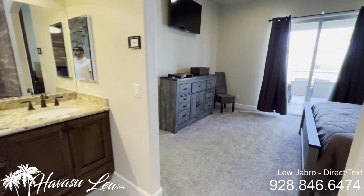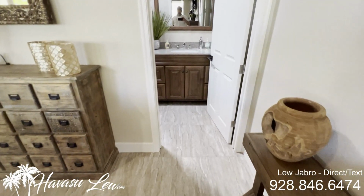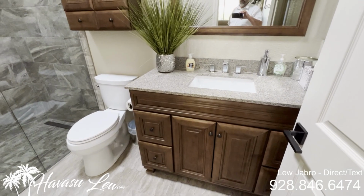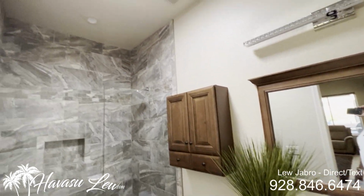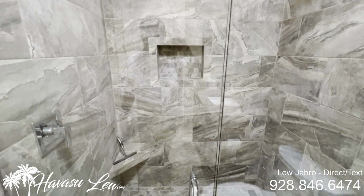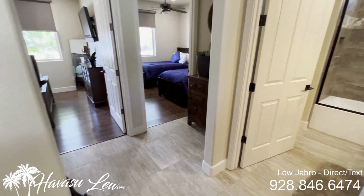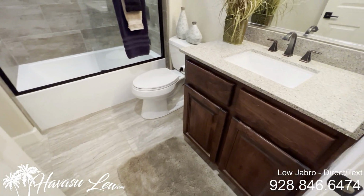All right, let's go check out the other side of the house. So you have this little guest bath off the living area, which I'm assuming is the 3rd bathroom. Real nice granite tops. Has a big skylight. Nice big walk-in shower. Right, so you have the other 2 guest bedrooms and another guest bath. This would be guest bath number 2.